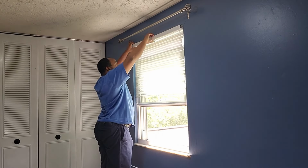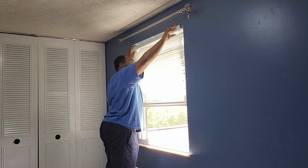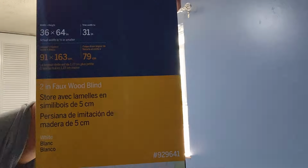Now it is time to replace the blinds. I will be replacing them with the same blinds that we have on the rest of the windows in the house.